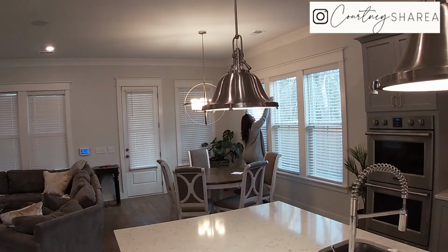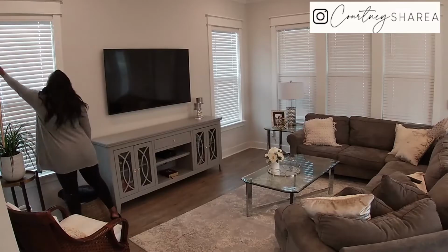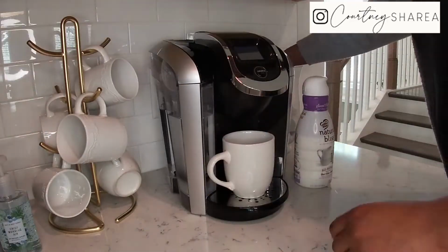As you can see, we have a lot of windows in our house. Every morning I open the blinds to let the sunlight in, and guess what? I don't have to close them at night. I make my 13-year-old son close all of the blinds at night.